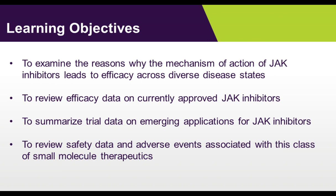We saw quite a bit, obviously, with the TNF inhibitors, but now we're seeing it, I think, even more with the JAK inhibitors. To review efficacy data on currently approved JAK inhibitors, or should we say one JAK inhibitor approved in the U.S. and one that we hope will be approved in the U.S. soon. To summarize trial data on emerging applications, and to review the safety data and adverse events that are associated with this class of therapies, because I think we can definitely plan on having at least 3 or 4 of these, at least in the United States, and probably similarly around the world.